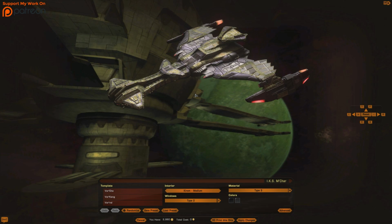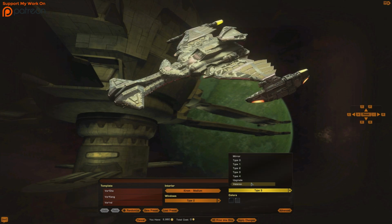Here she stands in her fine beauty. She possesses 3 window types. A beautiful quality of hulls. Now, standardly, you only have the 7. Well, 6 unless you're a veteran. If you are a veteran, you'll have 7.